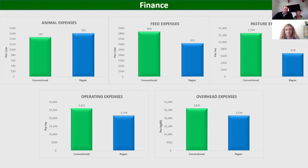So look, I think over time you'll see a bigger gap than that, but at this stage it's about $200 a cow difference. Pasture expenses are almost double per hectare, and that's no secret, as fertiliser costs are at an all-time peak at the moment. It's a good year not to be putting urea on the regen side. But on the conventional side, I think we're about $40,000 over budget on fertiliser. So there's no secret there.